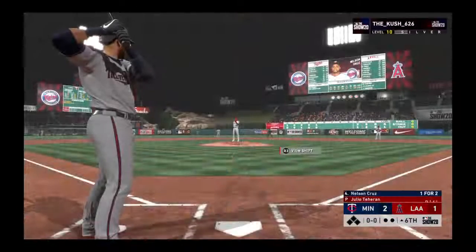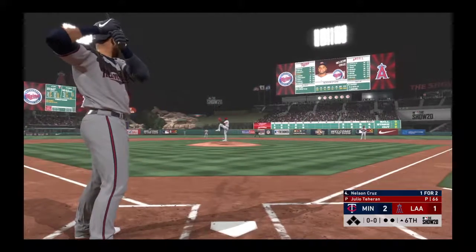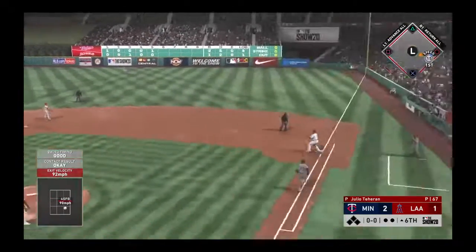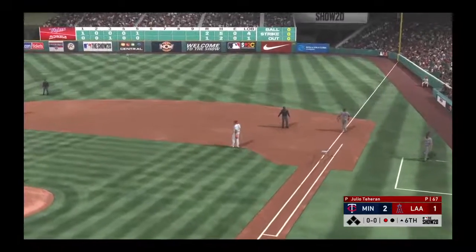So now it'll be the 4-hole hitter, Nelson Cruz. 1 for 2 with a double on the ledger so far. Back up the middle. LaStella has it. Throw to first gets him, so the leadoff man's retired here to begin the 6th.